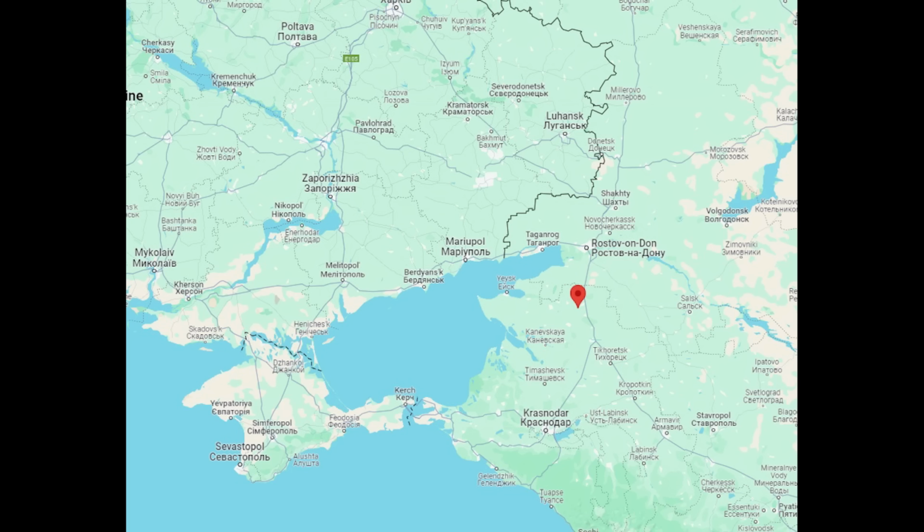Here it is zoomed out, so you can see that this is across the Sea of Azov in Krasnodar region, and is south of Rostov-on-Don. Rostov and nearby Taganrog are also home to Russian air bases. This is the first confirmed attack on Kushchyovskaya airbase, as far as I can tell. So I think Russia moving combat aircraft here would have happened fairly recently. So, a very solid strike here by Ukraine.